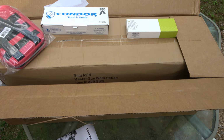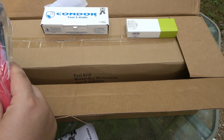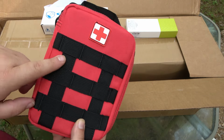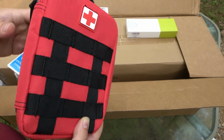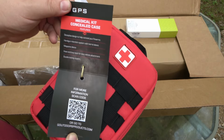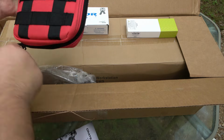All right, let's see what this is real quick. So it does look like a first aid pouch of sorts, only because it's red. Doesn't have to be first aid, but lockable zippers, that's cool. Of course it is first aid. Is this a patch or sewn on? No, it's sewn on. All right. Medical kit, concealed case. All right. Deceptive design, yeah, we know. We're gonna find out in a second here.